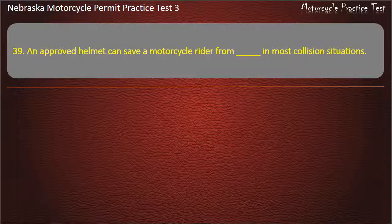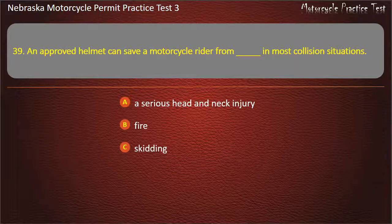Question 39. An approved helmet can save a motorcycle rider from, in most collision situations, a serious head and neck injury, fire, skidding, hitting other vehicles. Answer. A serious head and neck injury.